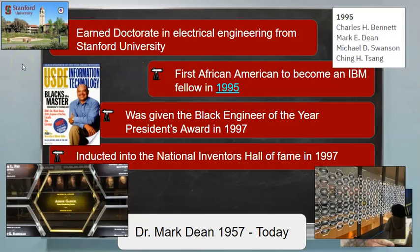He earned a doctorate in electrical engineering from Stanford University. Got a little picture of Stanford University there. And then he was the first African American to become IBM Fellow in 1995. I think this is super cool. And I put a little link here if you click on the slideshow. It won't work on the video. But you can actually go and see his name listed as an IBM Fellow, which is like a crazy accomplishment.